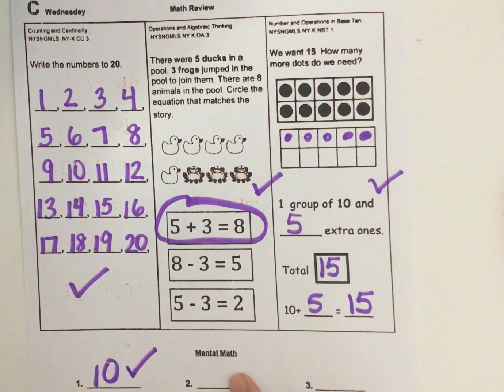Okay, number 2. 1 less than 5. 1 less than 5 equals 4. Good job. Give yourself a check. If not, fix your work.